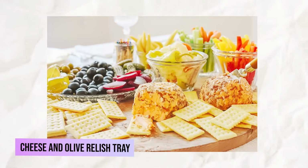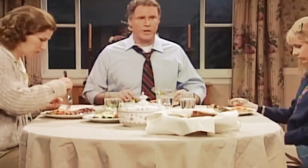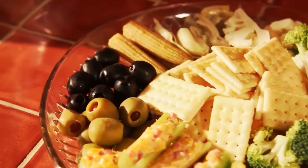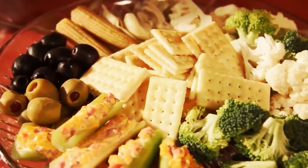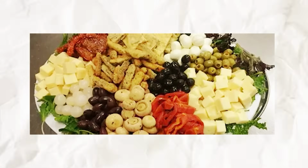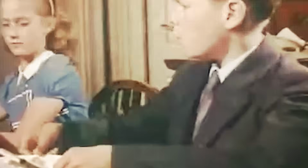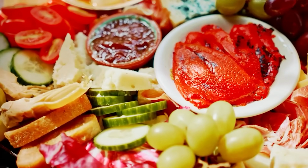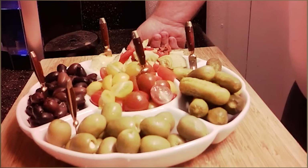Cheese and olive relish trays were a simple yet effective way to encourage conversation and sharing at church potlucks. These trays typically featured a selection of cubed or sliced cheeses alongside an assortment of olives, pickles, and sometimes pepperoncini peppers. Arranged attractively on a platter, this combination invited guests to nibble and mingle as they sampled different flavor pairings. The salty, briny taste of olives complemented the creamy, mild cheese varieties, offering a balance of textures and tastes that were appealing and easy to eat with fingers or small forks.